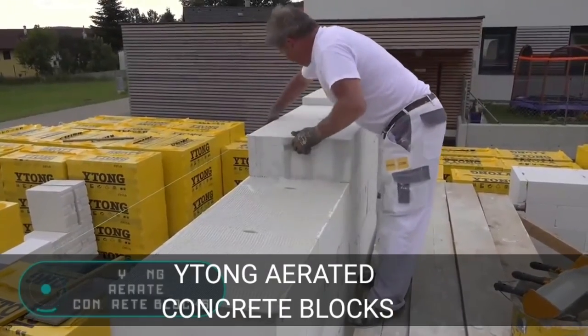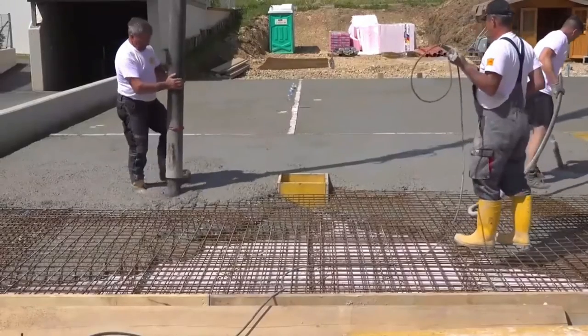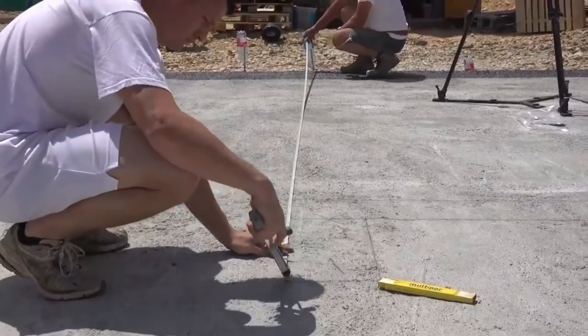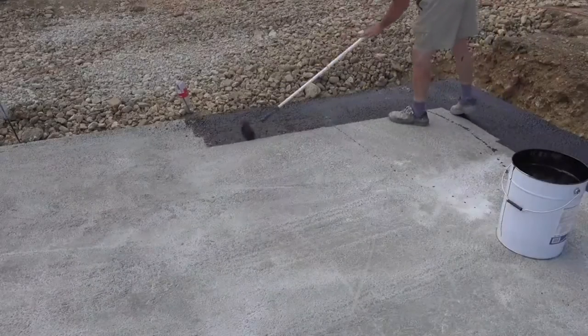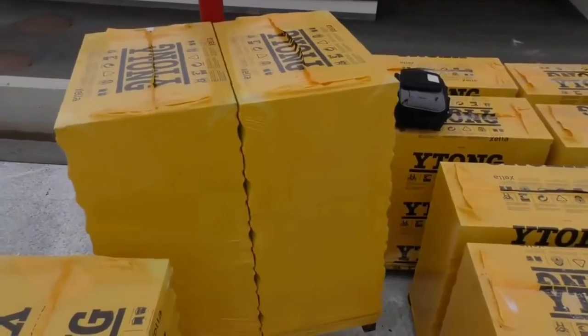Etong aerated concrete blocks. Really professional builders often choose unconventional materials and effective working methods. For example, this house was built using Etong aerated concrete blocks. Today, this is one of the most recognizable and popular building materials in the world.